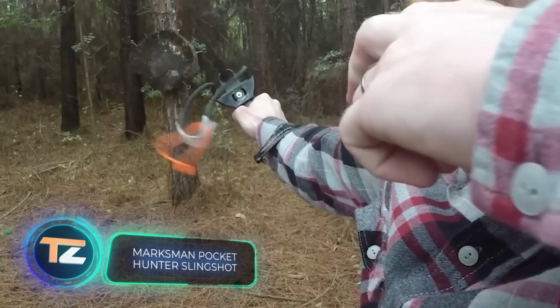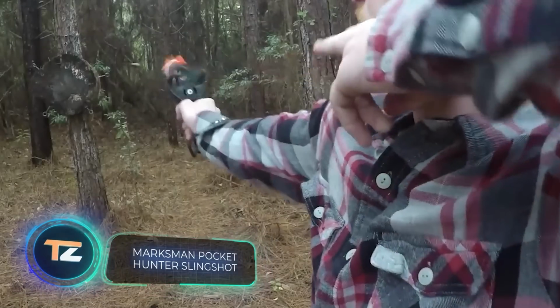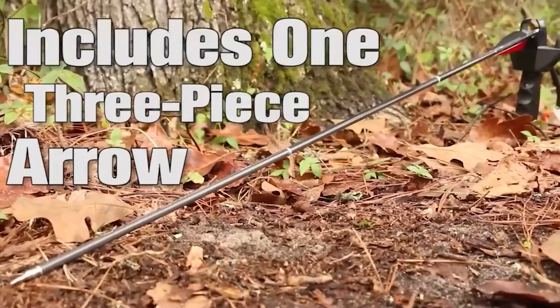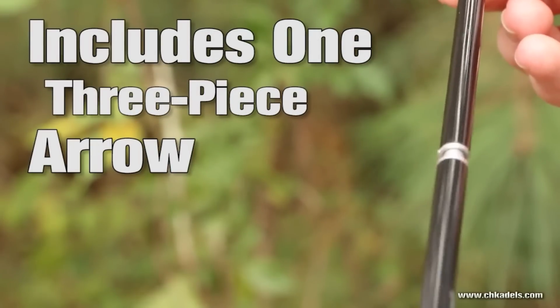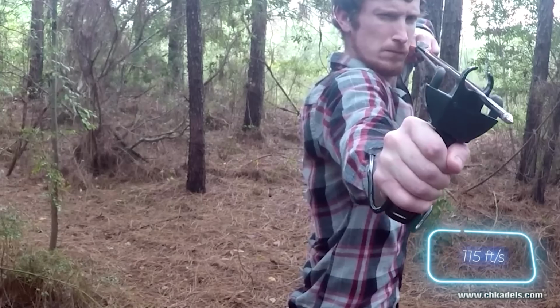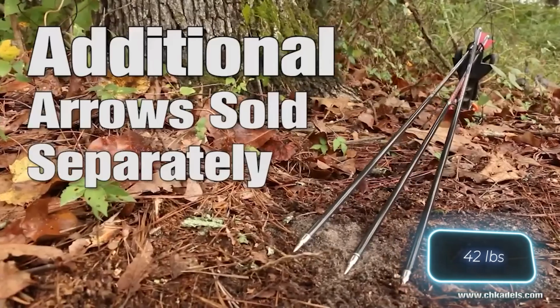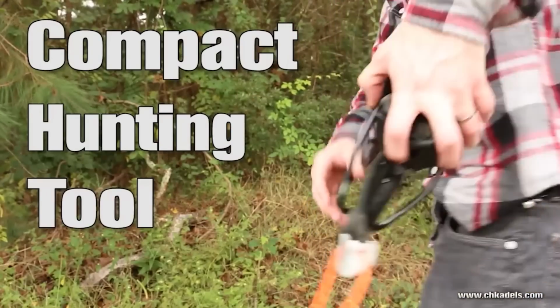This is a patented, pocket-sized hunting slingshot. Sounds fantastic, right? Especially when it claims to possess a revolutionary design. And even though it costs $40, this slingshot packs a punch with an arrow speed of 35 meters per second and a pull weight of 19 kilograms. It's so compact that it easily fits in your pocket.